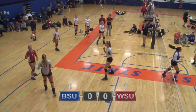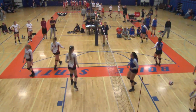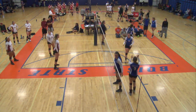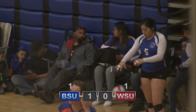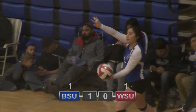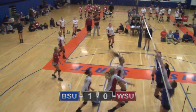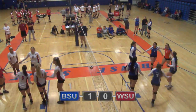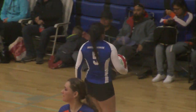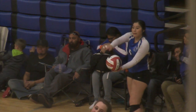Nice back row hit, and Boise State is able to get their first points on the board. A little bit of miscommunication on Washington State's side. When that happens, everyone's being aggressive, but at the same time trying to make sure they're staying in control. So sometimes there are those mental lapses that you have to overcome. My coaches in high school always told me it's better to run into your teammate and have the ball shank from both of you than it is to both be looking at each other, watching the ball fall in between. And unfortunately, that's what happened to Washington State on that last play.